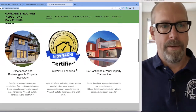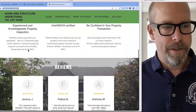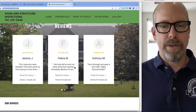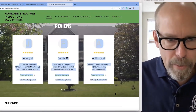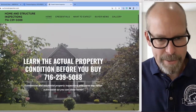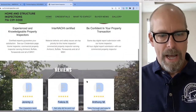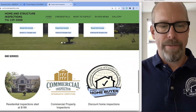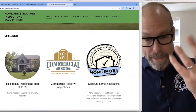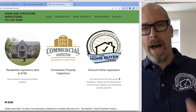Nice. I've seen that stock image all over the place. I like the Google reviews. See, this is more important to me than this. Learn the actual property, I don't know, and it's more important than this. I would get these reviews up higher. You have to structure what's more important, and if there's a hierarchy in things, the more important things should be up high.